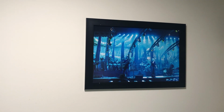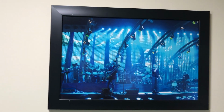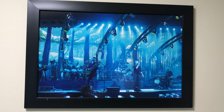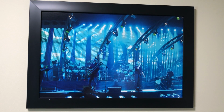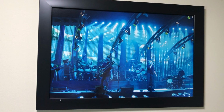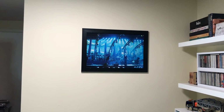To get started, here's the famous Genesis picture that was always behind me in my old videos. This is a picture I took when I was in the sixth row, seeing them on the Turn It On Again tour back in 2007 in Philadelphia. I had it blown up, and this is where it resides. I haven't moved it. It stays here. But if I come back, you can see this space is totally different now.